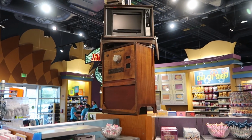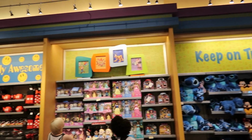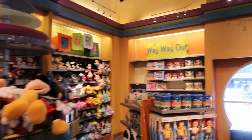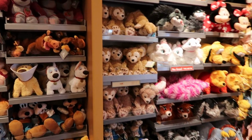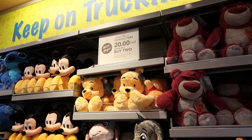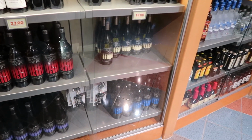Look at this, they have some televisions through the decades. And the theme continues, keep on trucking from the 70s. Totally awesome, I suppose, from the 90s. Way out from the 50s. Once again, all of these plushies are $20 each when you buy 2, otherwise they're $24.95. And look at this, you can even buy liquor.